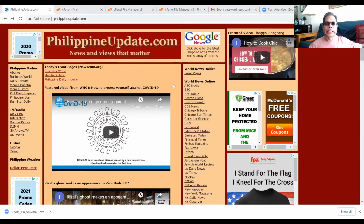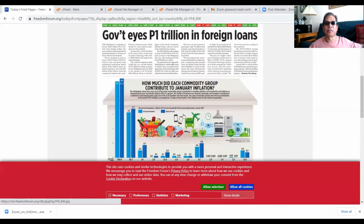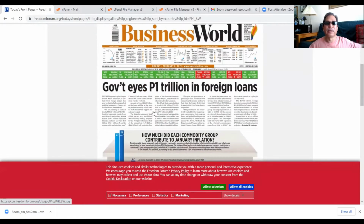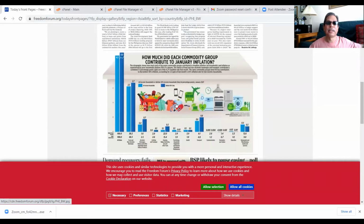So I'd like to give a quick tutorial on how to best use PhilippineUpdate.com as a news source, particularly of news items from the Philippines. There's a today's front pages section from museum.org where you can actually see the headlines, the front pages of newspapers in the Philippines that same day.